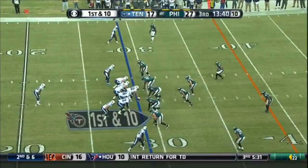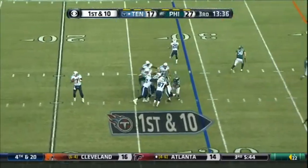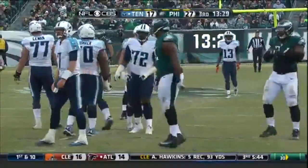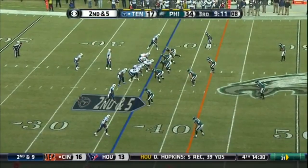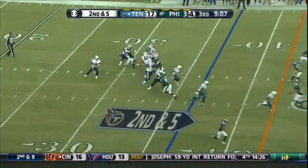Now from the 29. Play fake. Running out of time, and he goes down. Breaking through is Fletcher Cox. His 2nd sack of the season. You're going to have to punt anyway. It's not like he was going to break a tackle and get 20-some yards. So just have to know the situation and knock it down.